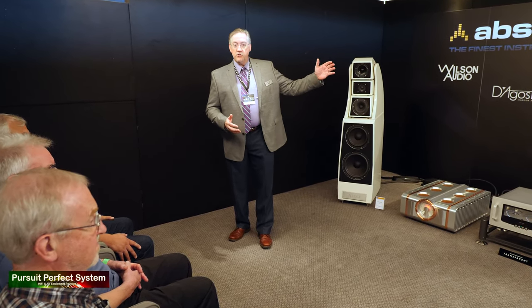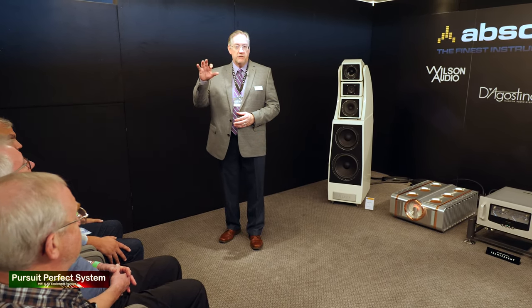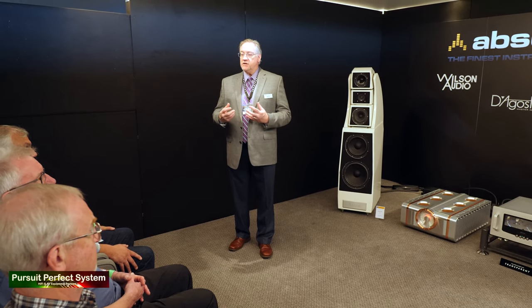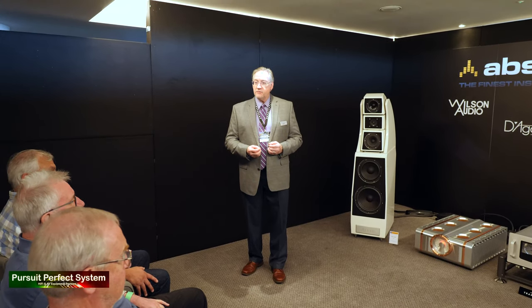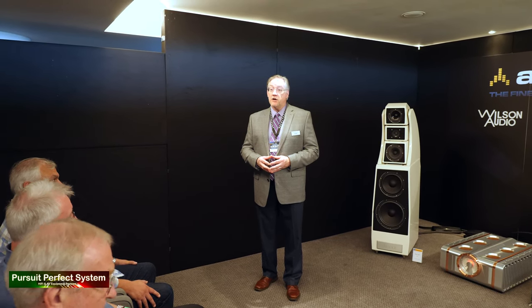In this system, we'll be using our Opus and XL level components, which are our penultimate and third level from the top. These are custom calibrated, as I mentioned, for the components so that they work in high precision with the components with which they are connected.